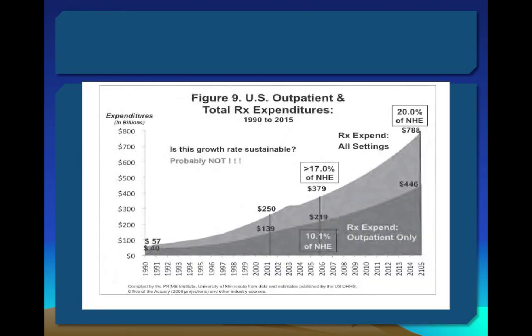As I said before, drug costs count anywhere from 11%, but if you include specialty, that can be anywhere from 17 to 20%. So unfortunately, every year, people are trying to cut reimbursements, and a lot of times we do have to fight to make sure we maintain those reimbursements.